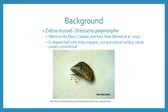So the background: the zebra mussel, Dreissena polymorpha, is native to the Black, Caspian, and Azov Seas, so you're looking at Eastern Europe, kind of the Russia, Ukraine region. They have a D-shaped margin with sharp margins, concave so you can stand them up and they won't tip over, and they're usually symmetrical. That's usually used to differentiate them from the quagga mussel.